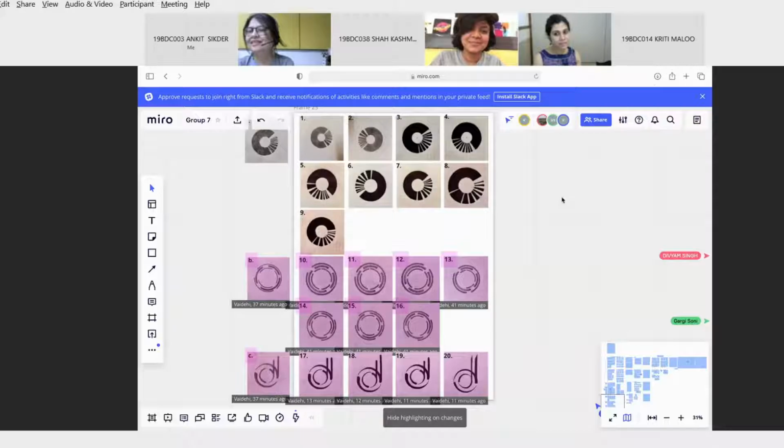Preeti, can you press the hide highlights on changes because it's showing pink on some of the images? There it is. In the bottom. In the center. One second. Where is? Oh, okay, I'll do that. Gargi, are those yours? Yes, 20, last one, 27th. Yes.